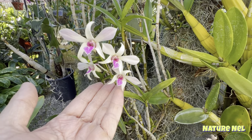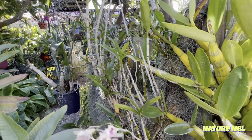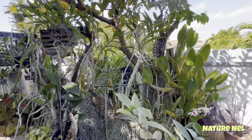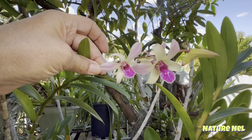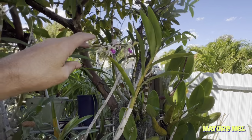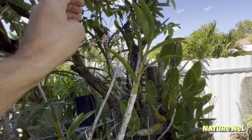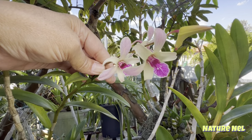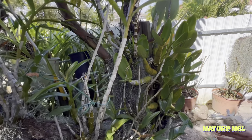Look at that dendrobium. This is really beautiful. Never seen this. Este dendrobium es una belleza. I've never seen this color. Look at this, guys. Qué lindo. Oh my God, it's gorgeous. Todo él mismo, mira. Me encanta. The color combination has pink, light pink, fuchsia, and yellow. Florece mucho. Preciosa. Look how she has it. She has it all on the tree.